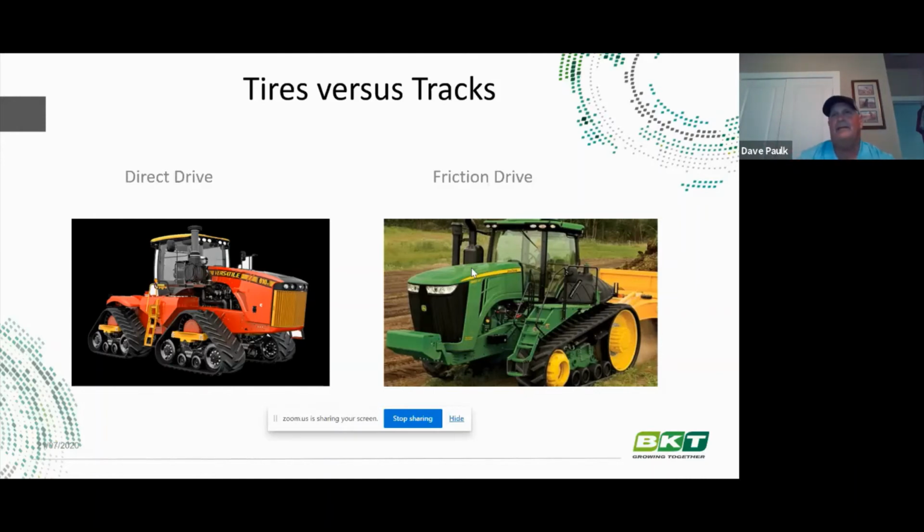And John Deere's come out with quad tracks. Case has got quad tracks. Case has had quad tracks forever. So there is a little bit of difference in the tracks.